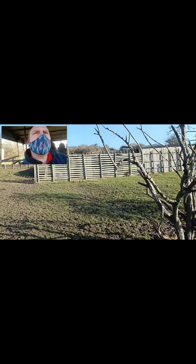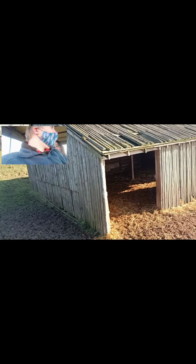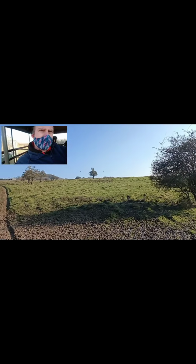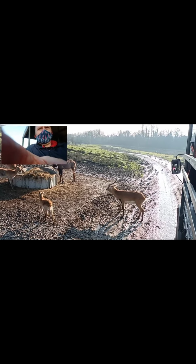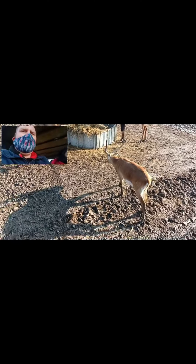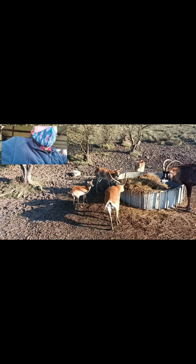Now that's just to the right, there's a very young red lechwe antelope. It's probably about a couple of months old, hiding behind. There's a little squirrel running away. Bounce, bounce, bounce, bounce, bounce. There's some deer up there. There's some grazing red lechwe. The youngster is just walking over to her mother that's feeding on the left here. And then this one with horns is just walking over to the feeding trough. That's an adult male. And that young red lechwe would still be suckling from its mother's milk.